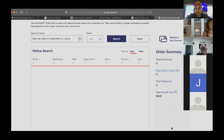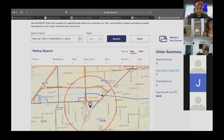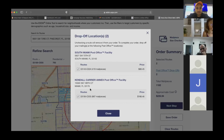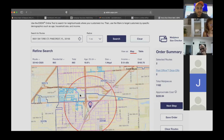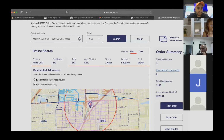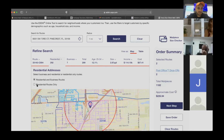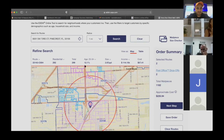So if I cleared out these routes, say I selected a new territory right here, Pinecrest, Florida. Say I selected these two, or do one more, 3. It's going to tell you the drop-off locations also. It's going to have the price. And then you can click residential and say you want to do businesses also. Well, there's 13 businesses in that area. So, if you want to remove the businesses, just hit residential and do residential routes only, and it'll bring it down. So you can choose between residential or business. But that's it. Real simple, real easy.